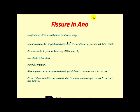Now the next topic is fissure in ano. It is a longitudinal ulcer in the anal canal or at the anal verge. The usual positions are either the 6 o'clock position, which is posterior, or the 12 o'clock position, which is anterior, that is 6 and 12. Other positions can also be there. In that case, you should suspect some secondary cause for the fissure in ano.